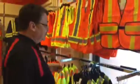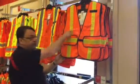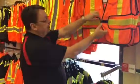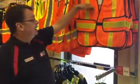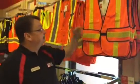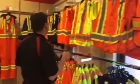We're going to walk through the different levels of vests here. This first vest is actually not a CSA vest. It doesn't have the silver striping that we referenced over there. This is a very inexpensive vest. It's one size fits all. It has Velcro closures, so you can adjust it for bigger or smaller. It has an ID pocket and a cell phone pocket. Again, it's a very basic vest. It does have the tearaway shoulder, so I'm going to explain the tearaway a little more thoroughly on this one.